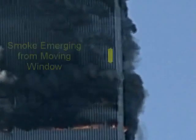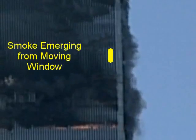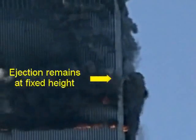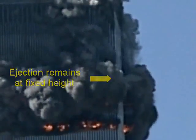Notice that as the surrounding structure descends, this little jet, as it plays itself out, remains fixed relative to the original structure of the building. It does not move down with the falling walls and floors. This suggests that we could be seeing the work of a cutter charge strapped to a column.